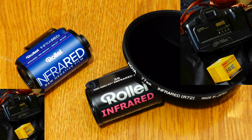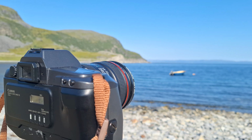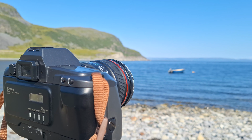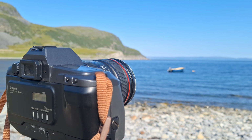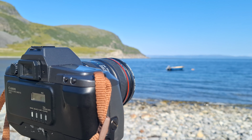Today I'm taking you on a trip to Sweden and Norway. In my luggage are my trusty Canon EOS 600 and RT models. But that's not all. The cameras contain various infrared films. I loaded two models with the Kodak High-Speed Infrared film HIE, which is no longer available, and in the third camera, a Rollei Infrared film is waiting to be exposed. I will show you where I exposed these films.